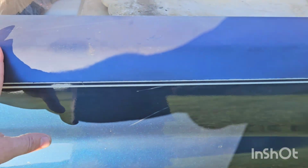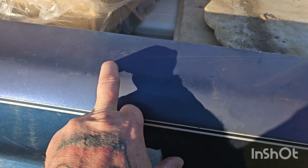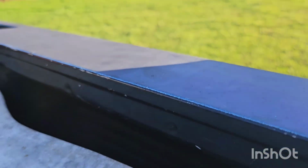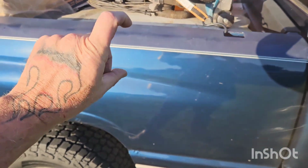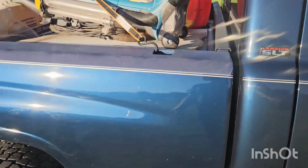I don't know what happened up here. I don't know why it's like that. There's definitely a repair of some sort, because you can see the primer underneath and the paint and tape marks. The point is there was a reshoot up there. That could have been just rattle can paint. I don't know, but whatever. But yeah, we got bubbling.